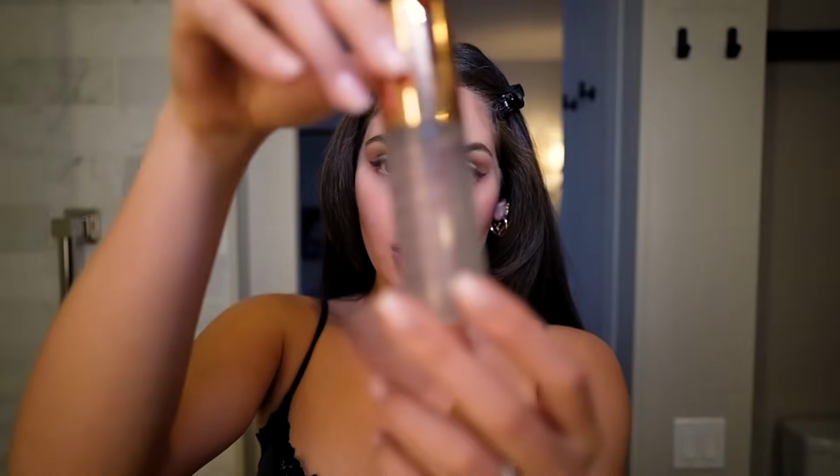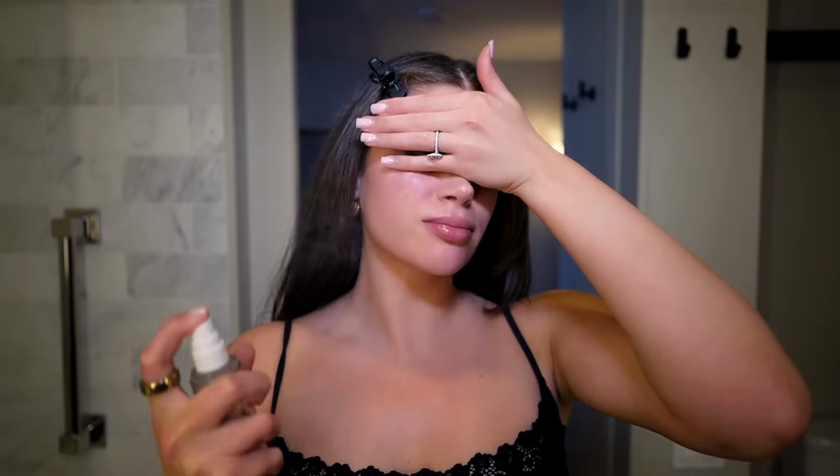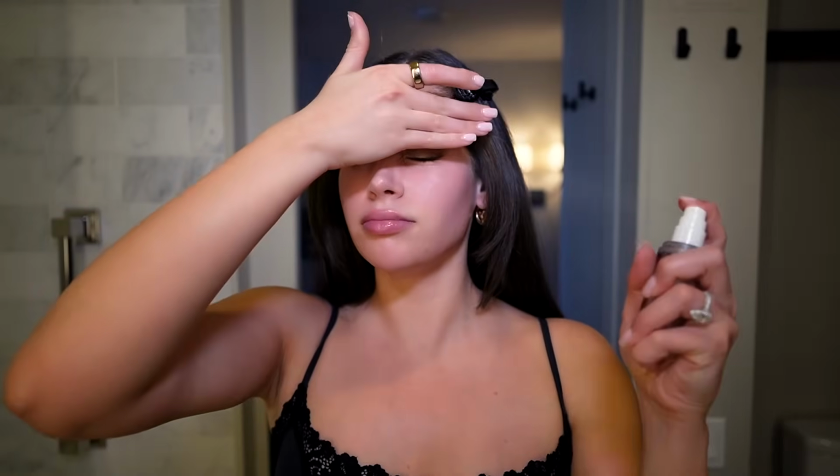As you guys can see, I am down to my last drop of my Charlotte Tilbury setting spray. This is definitely something I'm repurchasing during the sale, but I like to spray this on my face as my primer as well. But I like to cover my eyes whenever I spray my face.